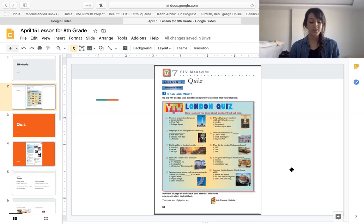Number 6, William Shakespeare was born on 23rd of April, 1564 in, this is hard, C, Stratford-upon-Avon. Stratford-upon-Avon. Number 7, the Science Museum is in B, South Kensington.